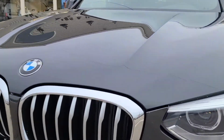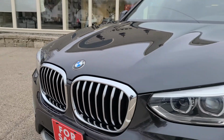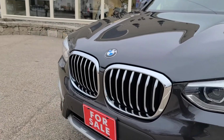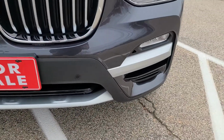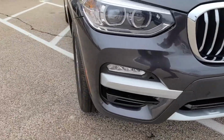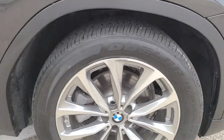They have a beautiful shine to them, and you won't see any hard water spots or discoloration as one might tend to find on these BMWs. That chrome trim tends to get water spotted if not properly maintained. You can see all of the black and silver trim on the lower portion of the bumper looks great as well. And here on the passenger side, you're going to find another wheel. Very nice condition. No different from the driver's side.